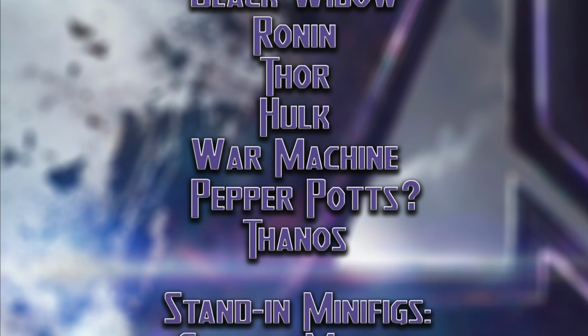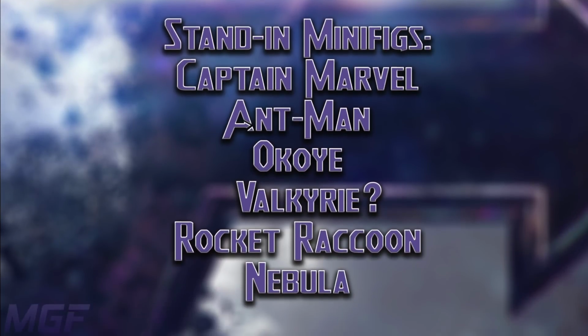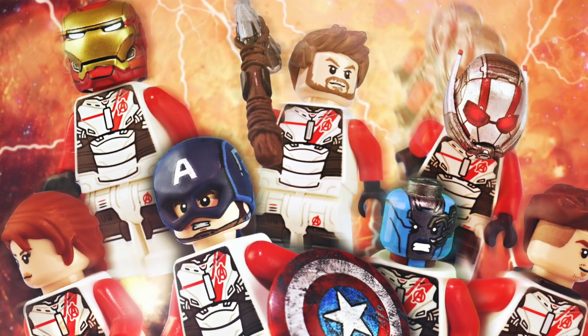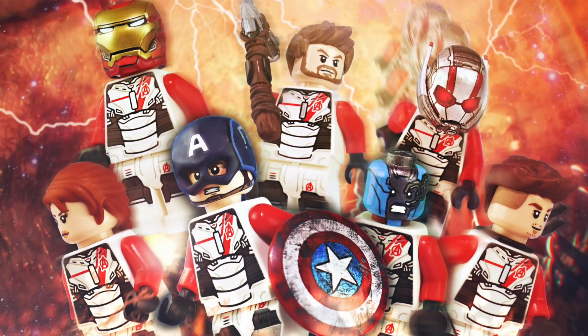Either way, the figures on this list will still get made, even if some characters will have to get made sometime after the movie. But I hope I didn't make this too confusing. Let me know what you think down in the comments. I'm definitely looking for feedback on this one. If you guys can come up with some other ideas, or if I forgot anything, guaranteed I slipped up and made mistakes in this video.